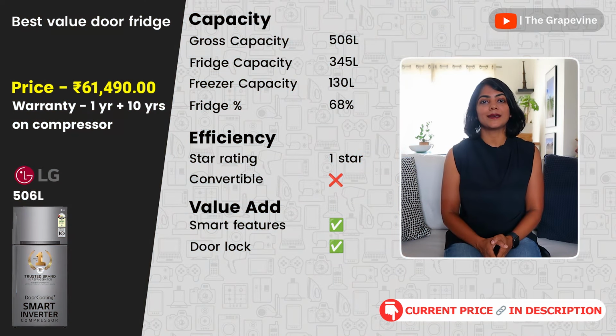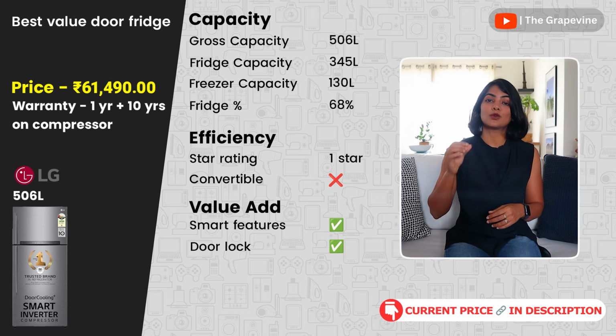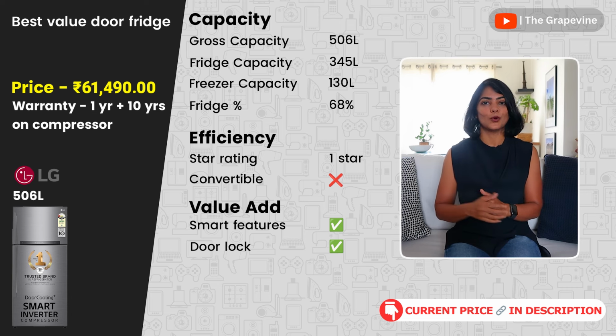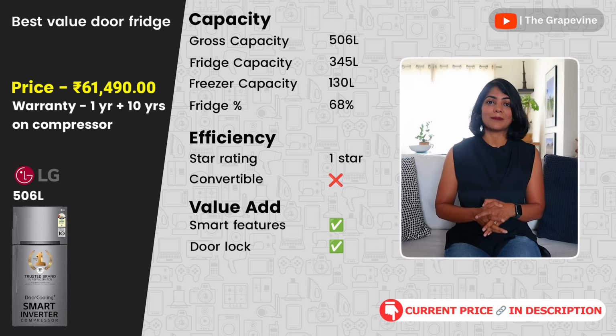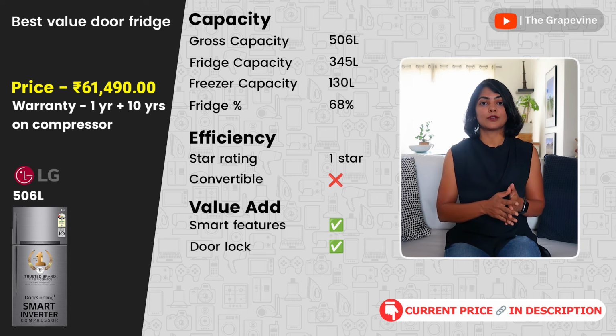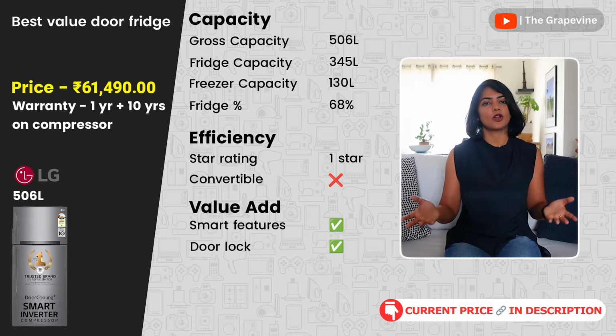For larger freezer area, I recommend the LG 506 liter double door refrigerator. LG has a special door cooling plus technology that ensures that cooling of the items on the door are adequate so that they don't go bad. With the LG ThinQ app, you can even control this fridge remotely, like change the temperature, start express freezing and so on. A nice to have but not a must have.